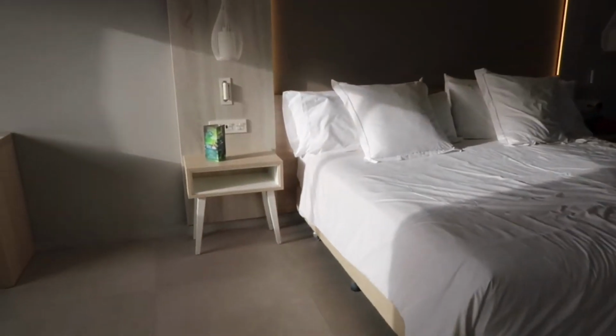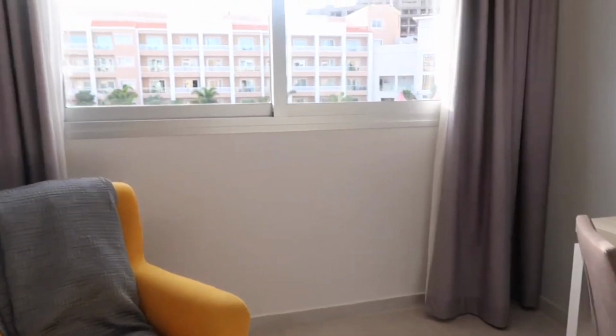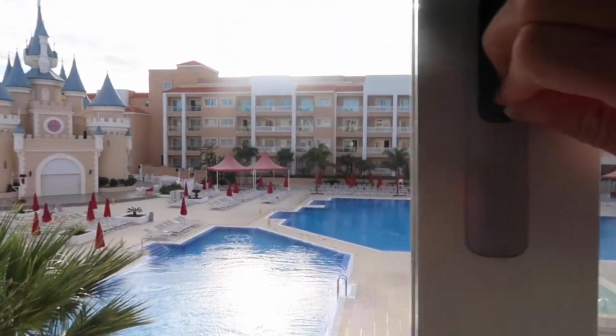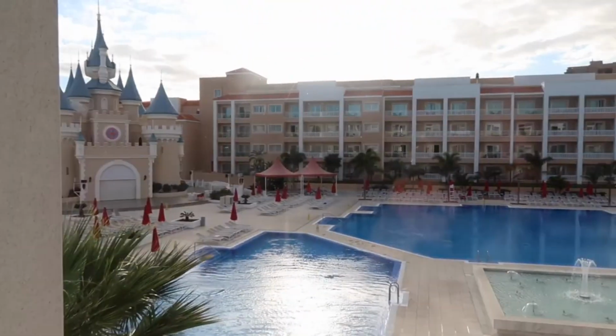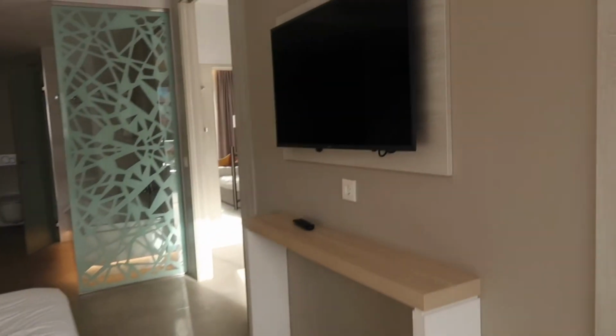And this is the main bedroom. So there's a bed there, and there's a window here. Some rooms have a proper balcony, other rooms have a small balcony with a window. I do prefer the proper balcony, but it is what it is. And you have a TV up here.